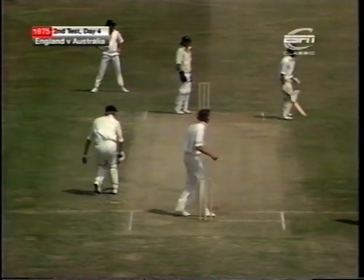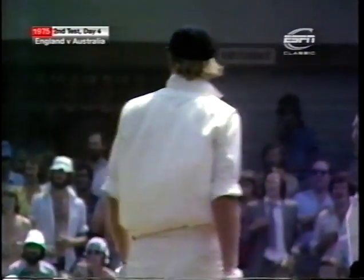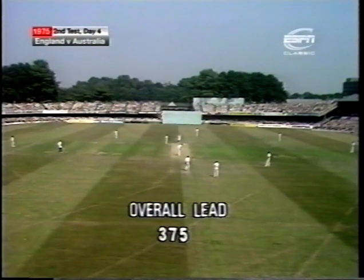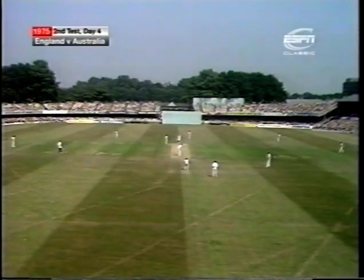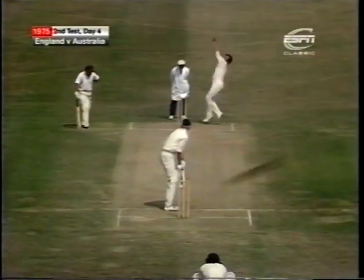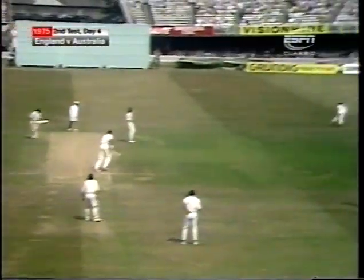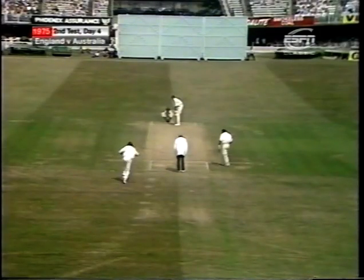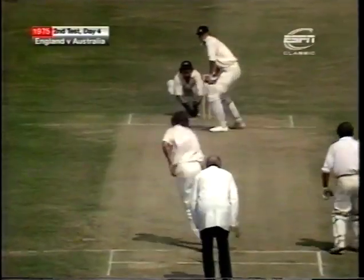Good full swing of the bat. First ball from Greig gets him off the mark. The overall lead is 375, and now it's Jeff Thomson to Tony Greig. That's four runs. Very firmly hit shot. Shot. Four runs.